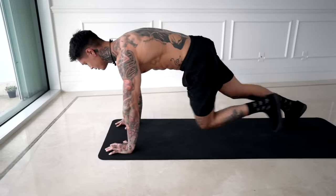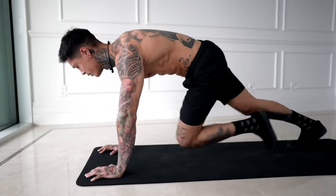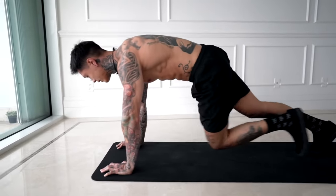And if you're feeling fatigued or you feel like you need to stop at any moment, the best thing to do is to try to slow down and go as slow as possible, but try not to stop. Of course, if you do, go ahead and do so. Take a second to catch your breath and then jump right back in. You really want to save your rest for the 15-second break that comes in between each exercise.